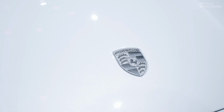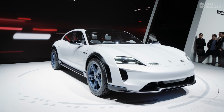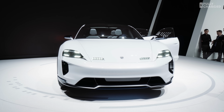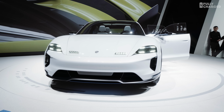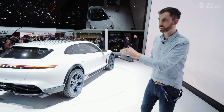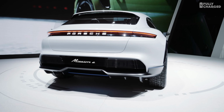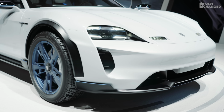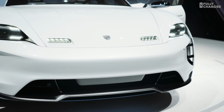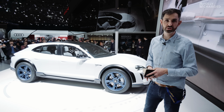On the Porsche stand for the reveal of this. This is the world premiere of the Mission E Cross Turismo concept. What's interesting about this is it's actually much closer to production, I think, than a concept. You've got aspects of the existing Panamera Sport Turismo, the sporty estate, at the back, then at the front you've got that Mission E face. Remember, Mission E is Porsche's name for their all-EV range, which comes out around 2019, 2020. You can expect to see this, or something very close to it, going on sale in 2021.